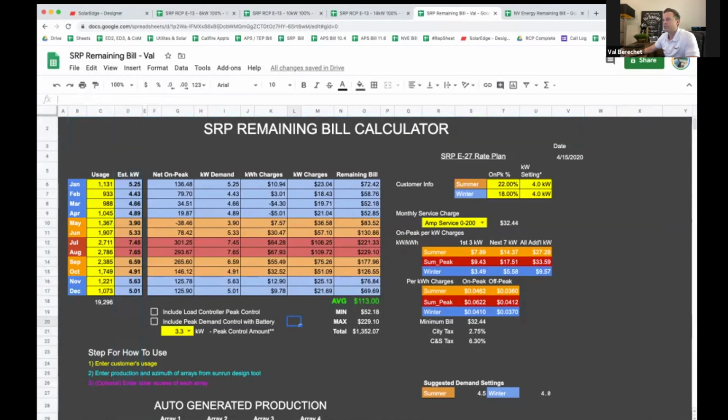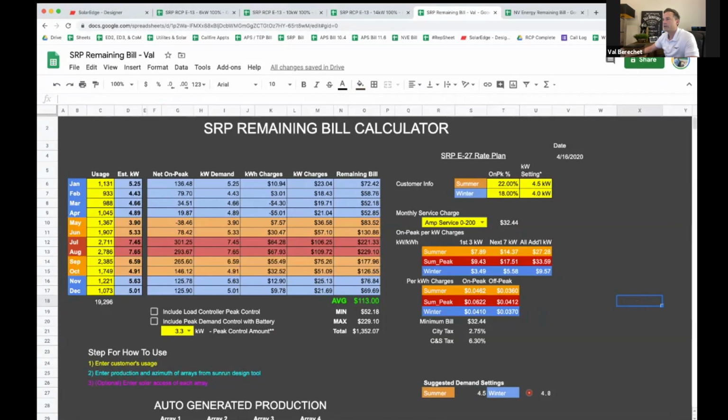Then this allows us to basically change the kilowatt demands when using a load controller and when using the battery. So if I turn on a load controller, I've got a setting here of 4 kilowatts in the winter, and in the summer it's telling me to use 4.5. So I've got 4.5 in the summer, I've got 4 in the winter.